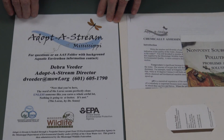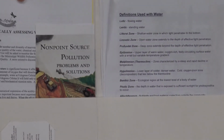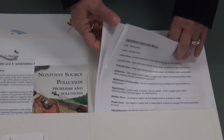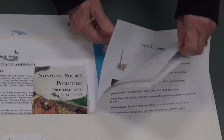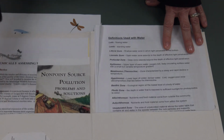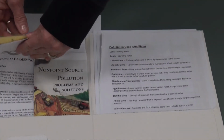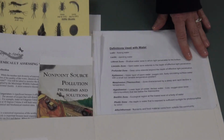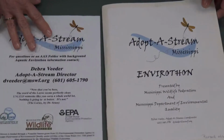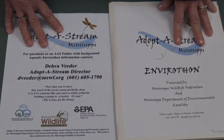Also, if you are interested, I can send you a folder that has a lot of this information that I usually give out. It has some of the definitions, the different parts of a fish, which we didn't go over, all the different equipment, stuff about chemistry and how to assess the water quality, more information about non-point source pollution, and a picture for the bugs, the macroinvertebrates. If you are interested in one of these, email me and I can send it out, but it would probably have to go out snail mail because there's a lot of information to try to send over the internet.